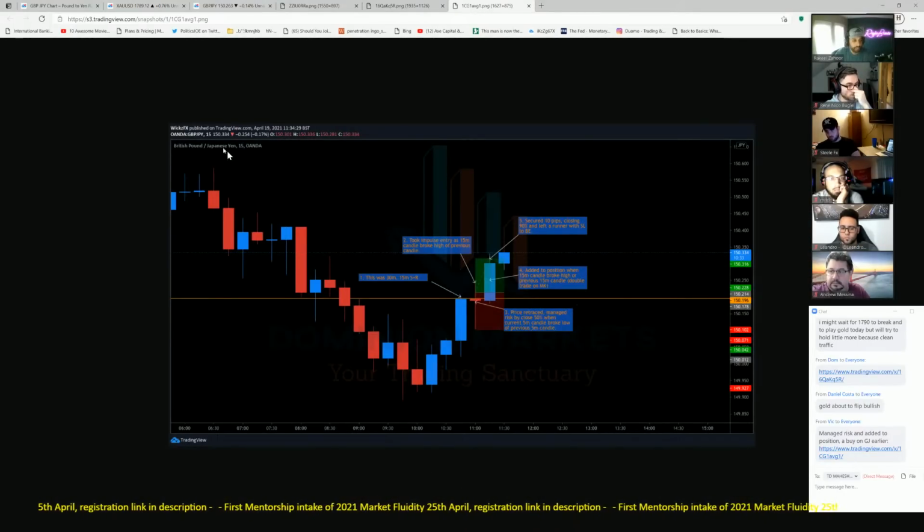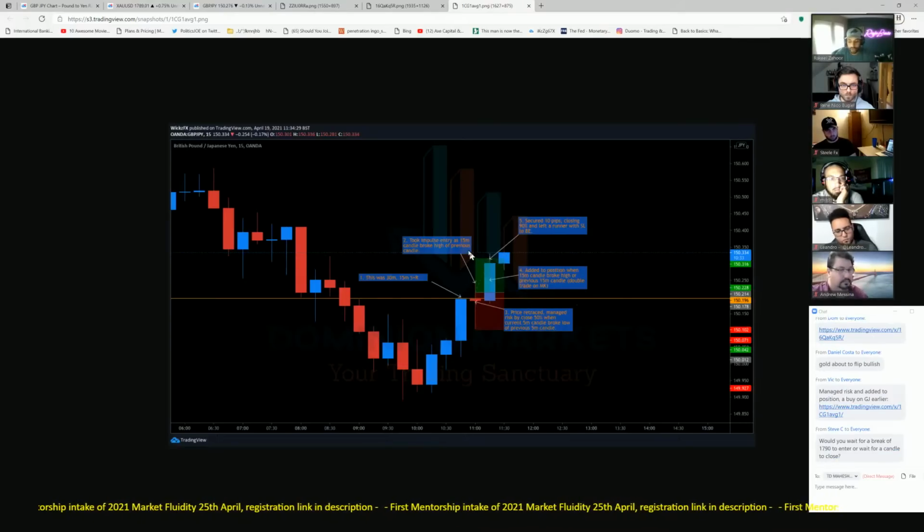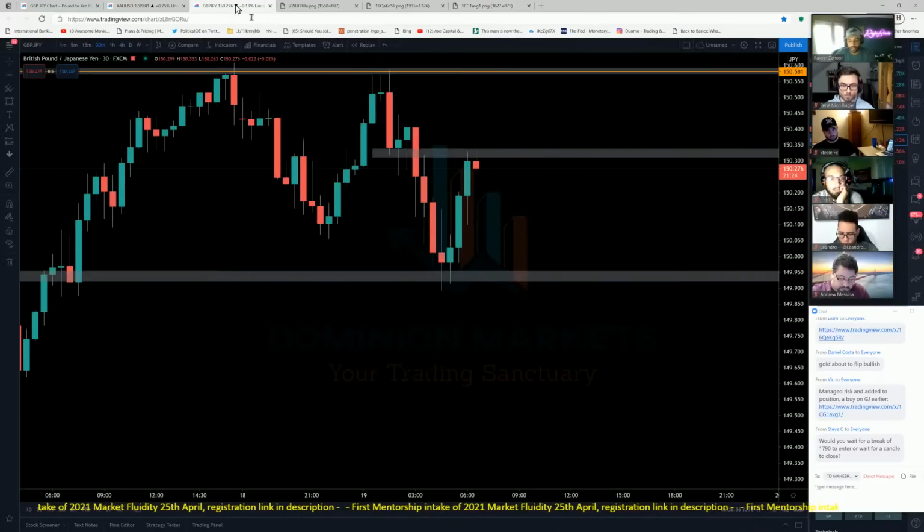This is a buy position on pound yen. Took impulse entry right here. Price retraced, managed risk, closed 50%, added position back, secured 10 pips. Nice. Very nice. You closed a percentage and added them back. Looks good. Would you wait for the break of 1790 to enter or wait for a candle to close?